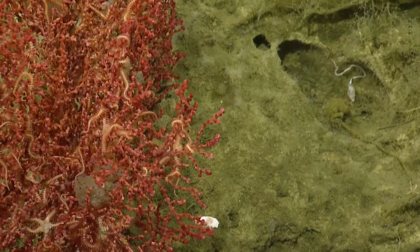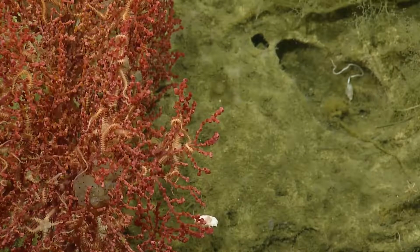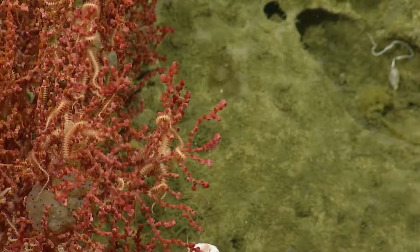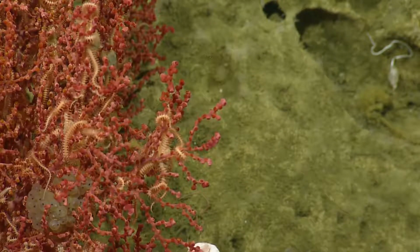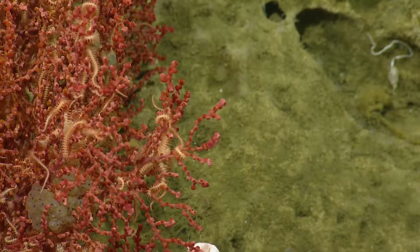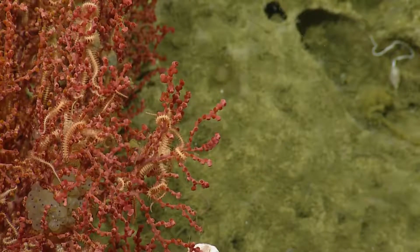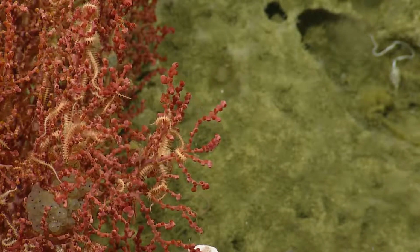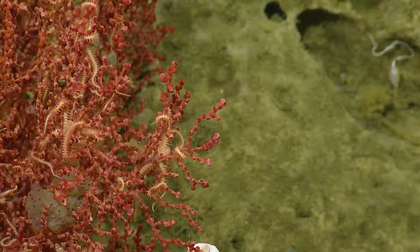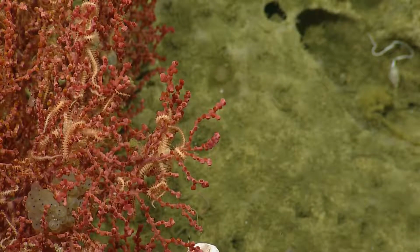Can you show me the manip and the bubble can? Yep. Those are cool. There you are. So this is a good example. We often talk about corals being nursery habitat, but there's a differential in the amount of evidence for that. So this is a really direct example of corals serving as habitat.